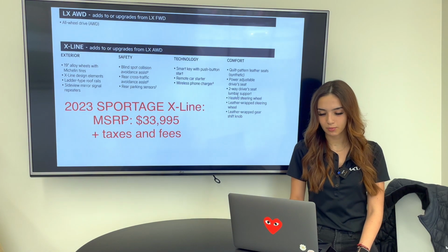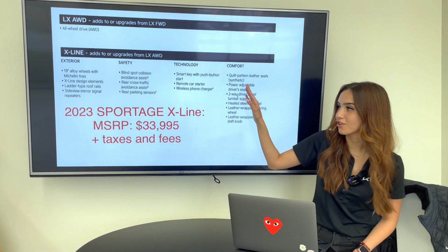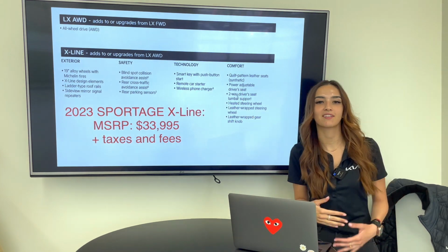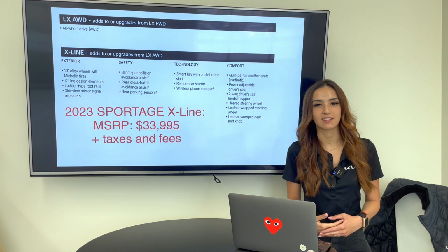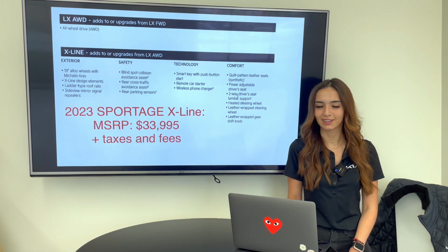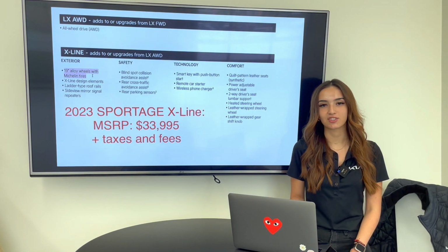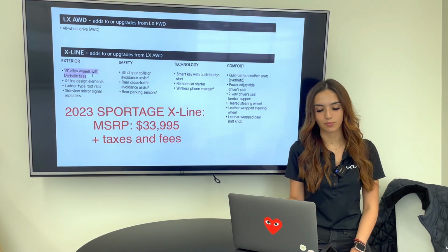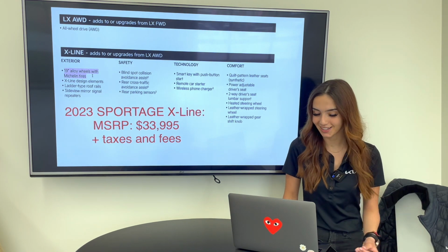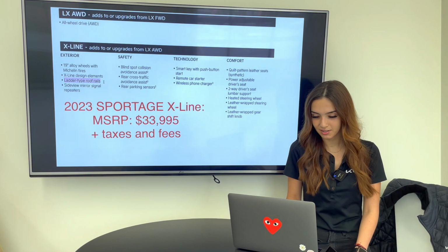Now we'll bring it over to the Sportage. You have everything that's in the LX all-wheel drive, plus of course what's in the X-Line. A lot of that is going to be styling things, like with the X-Line package, a lot of blacked out, a lot of scuff plates, just a rugged look. 19-inch alloy wheels with the Michelin tires are a big thing. It's also featured on the very top of the line Sportage, which is the X-Line Limited. Here you can see your ladder type roof rails.